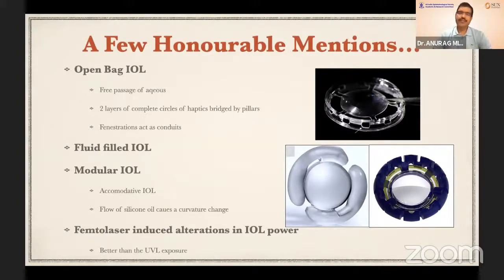You can always do that later on, exposing to the effects of femtolaser, bringing about the same change.